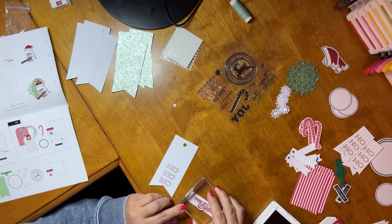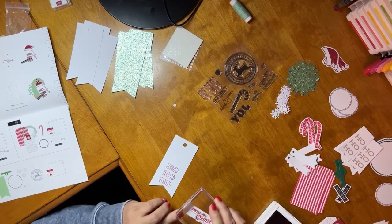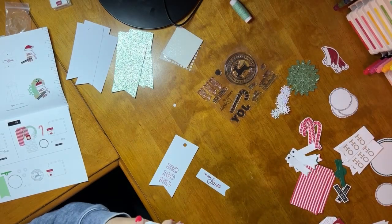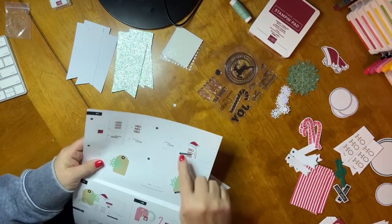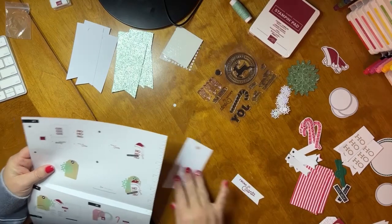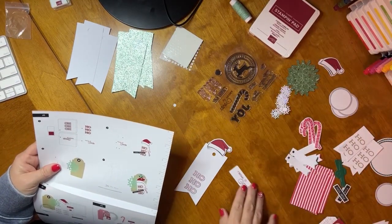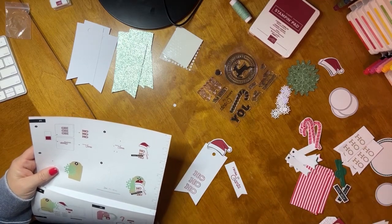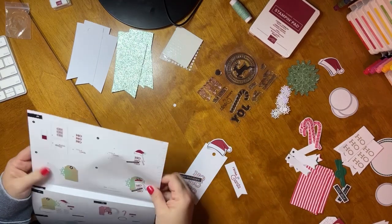And from Santa, I'm going to put my "from" straight, and Santa is going to be at an angle. And from Santa. All right. Then step two says that we are going to add a hat to this. We are going to add this to this. And we're going to add a happy holidays to this right here.